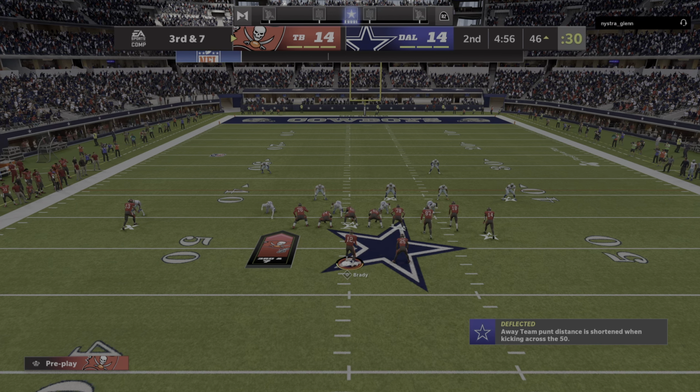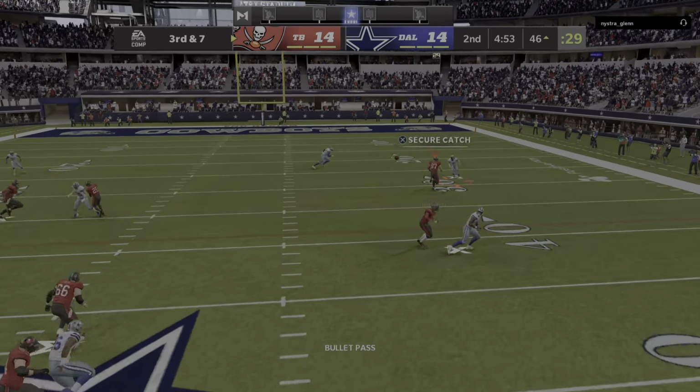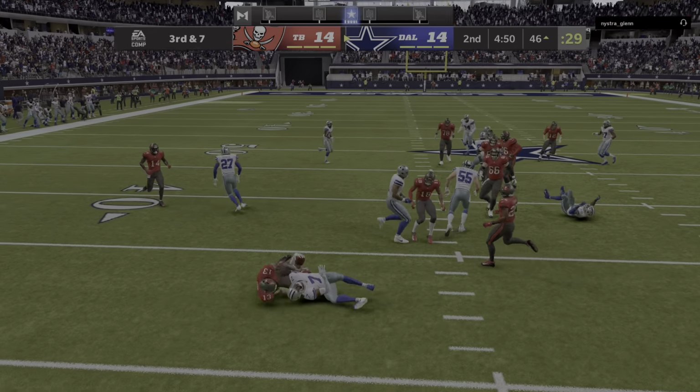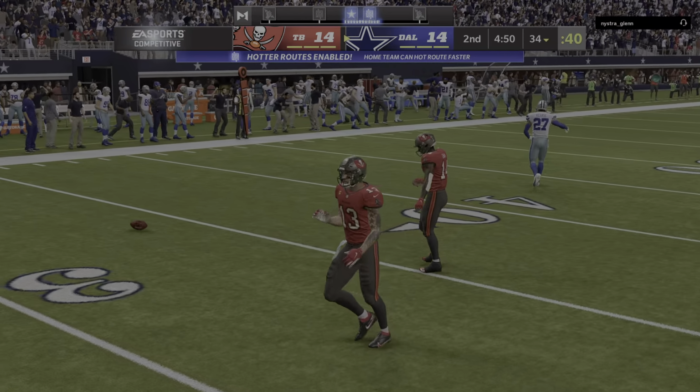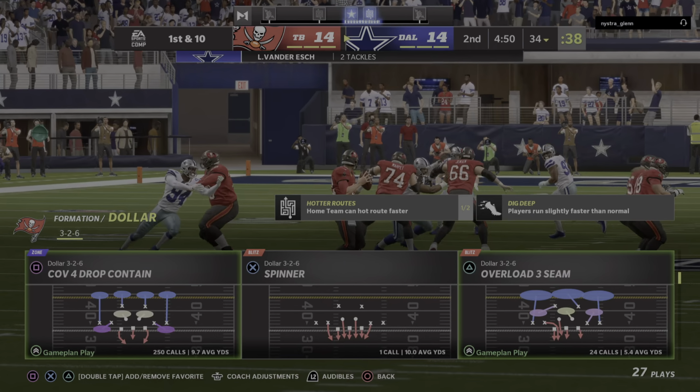This is 3rd down. Here's Brady. Looking for Gronkowski, and it's intercepted. Picked off by Trayvon Diggs. And the Cowboys are going to get this back to their own 34-yard line.